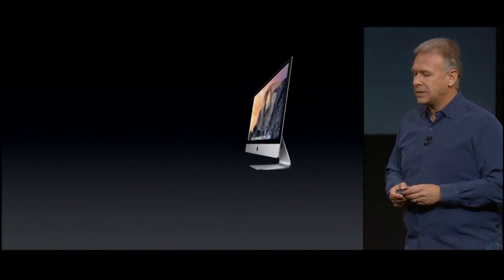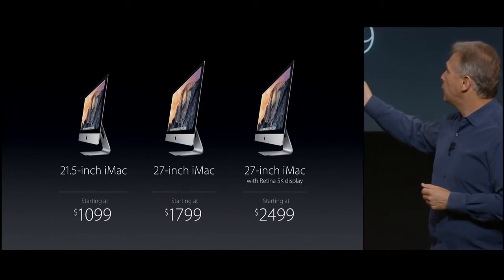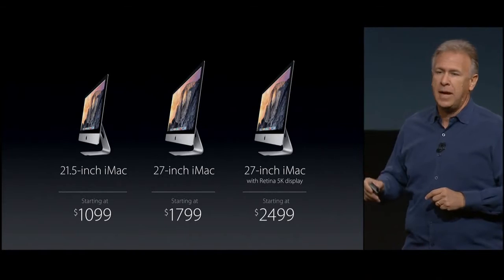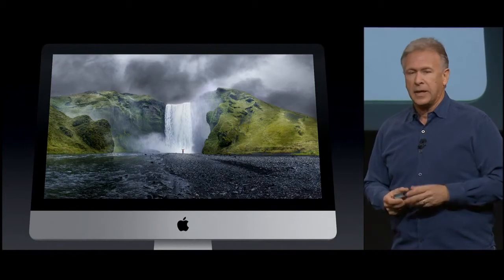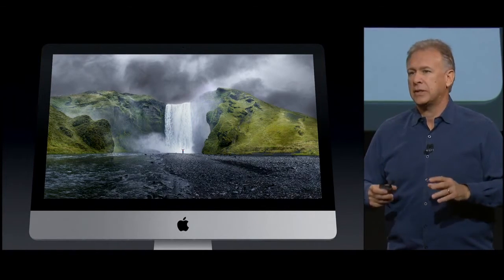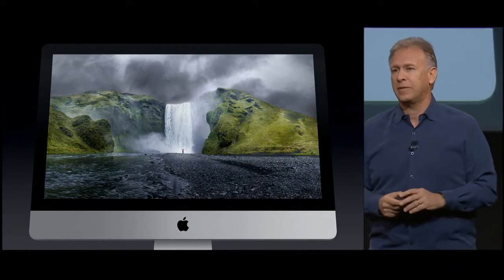So that is the new iMac with Retina display. It joins the rest of the iMac line. A 21.5-inch iMac starting at $1099, 27-inch iMac starting at $1799, and a new iMac with Retina 5K display at $2499. I can't wait for you all to see it and experience the incredible images that it produces. There has never been a desktop computer like it. I think it's the perfect fitting to the 30th birthday of Macintosh.